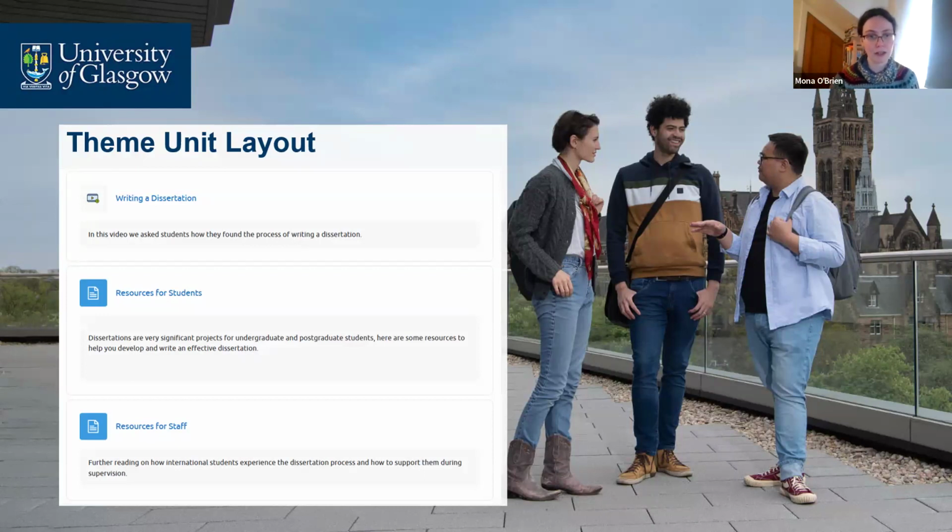And then below the videos are resources for staff and for students. Again, we prioritized a clear and accessible layout. Importantly, the resource lists are visible to both groups, so students can learn more about best practice and advice given to staff, and staff can identify resources for their students.